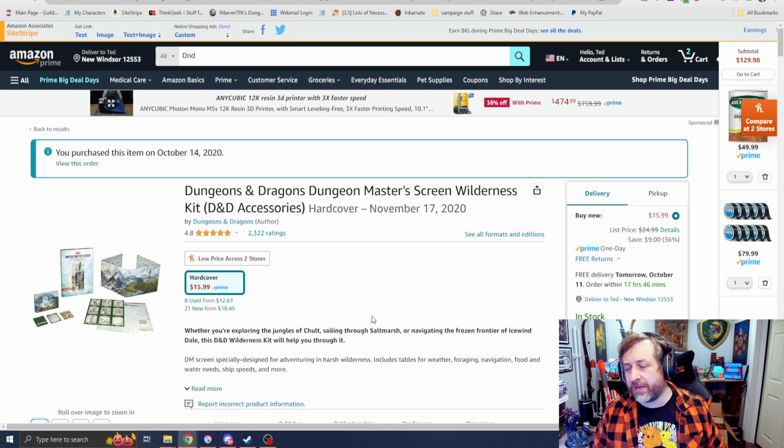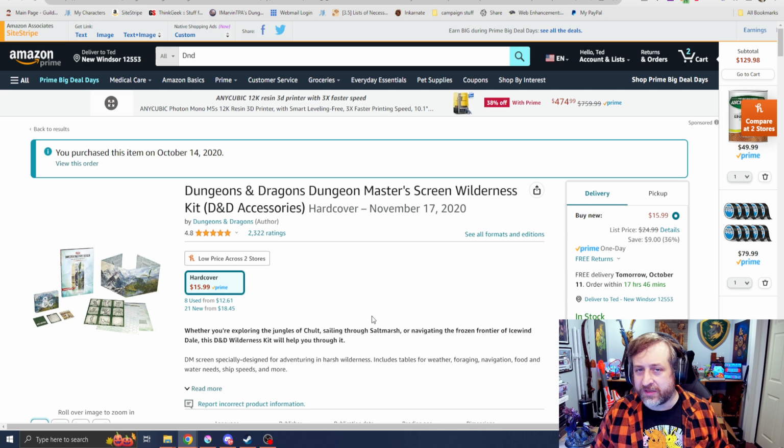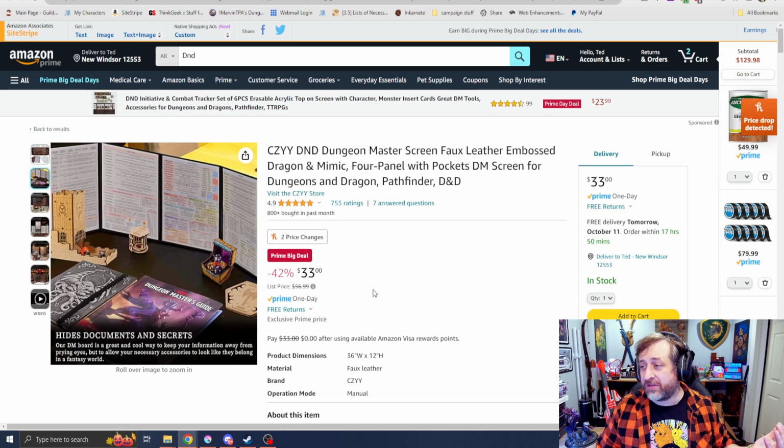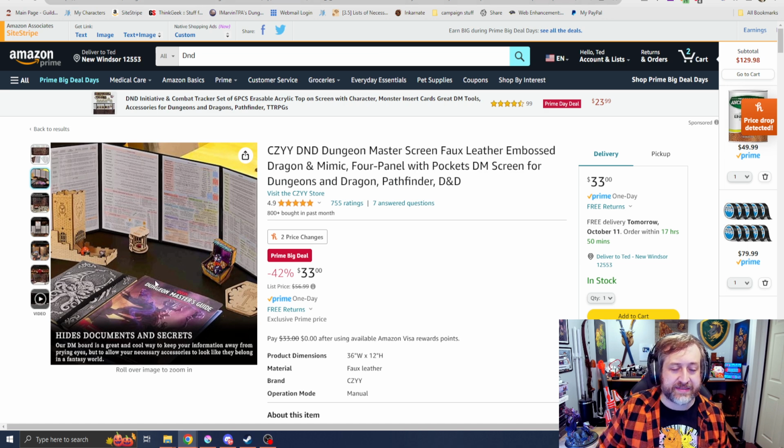It's probably one of the better things out there for doing overland exploration and wilderness travel, and you get it on sale, and it comes with the DM screen as well. So you could use that. You could stick it inside of this one and have a double screen if you'd like, or just kind of copy and paste things over into sleeves to go in here.